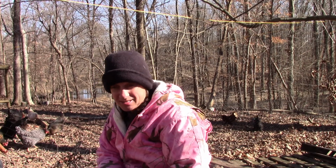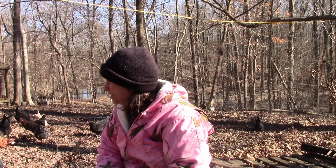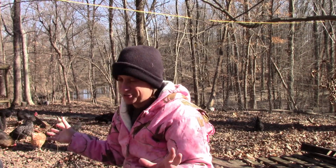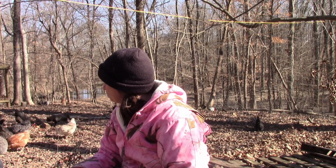We've got one rooster that doesn't get along with the other ones, but he's an older rooster, so I don't know whether to make a whole separate area for him and his girls, or whether just to wait out until he dies. I don't know.